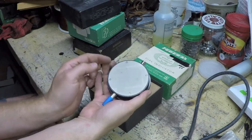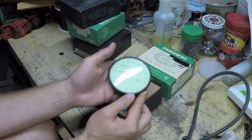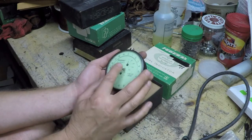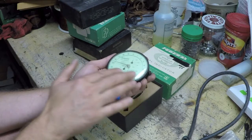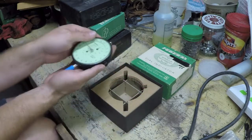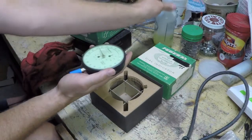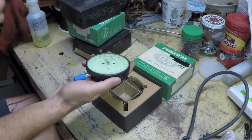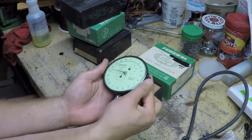Okay. It is a flat back indicator. It's a heavy sucker. You're going to have a good stand to put this on, I'll tell you. It may very well be new. This has got a light film of something that's going to clean off really easily, I'm sure. It's probably mildew. Yeah, that cleaned right up.